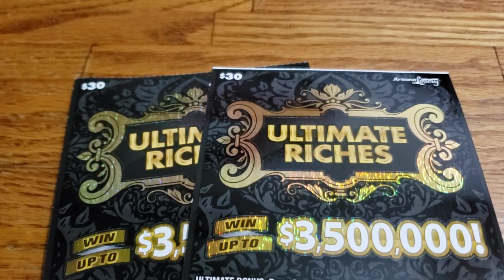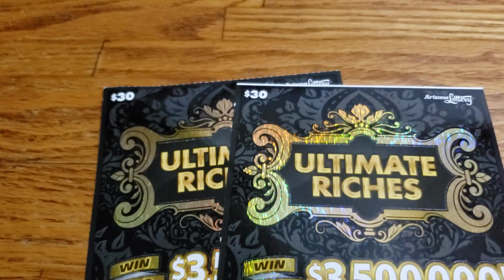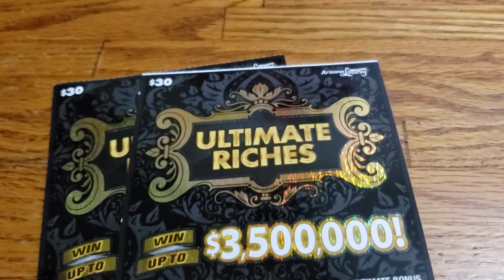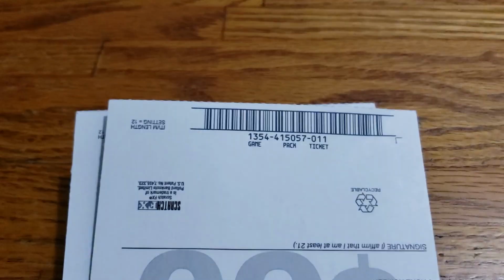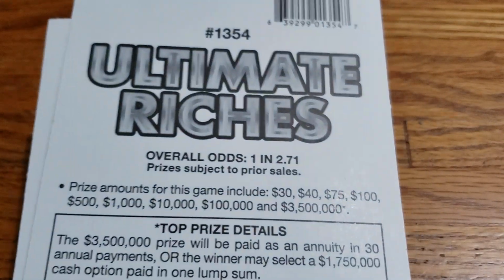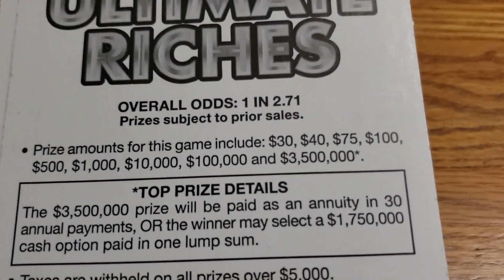We got another two tickets again. This time we spent $60. We got two of the $30 Ultimate Riches tickets from the Arizona Lottery. We got tickets number 11 and 10 here. On this ticket, we got overall odds of 1 in 2.71. Prizes range from $30 up to that $3.5 million.